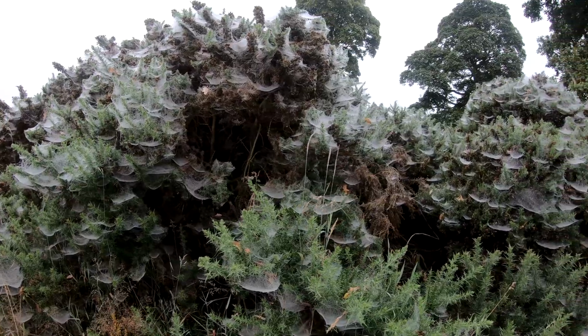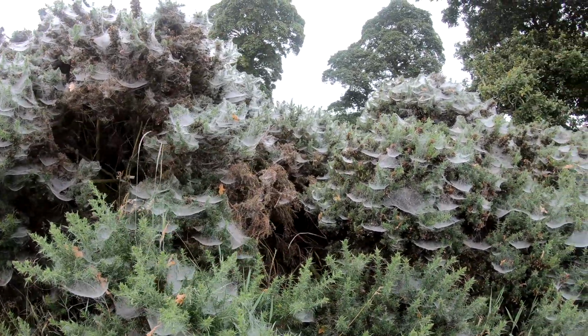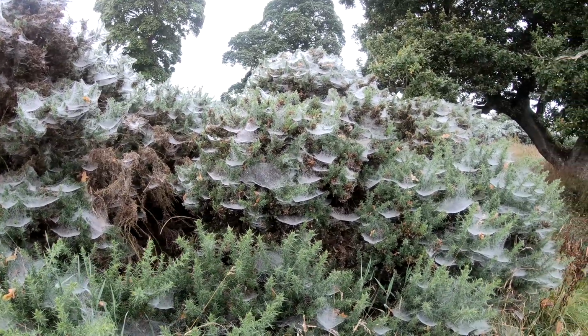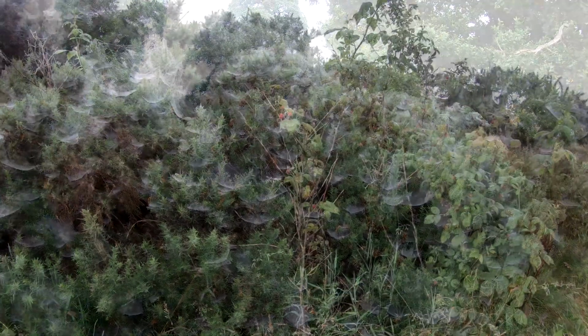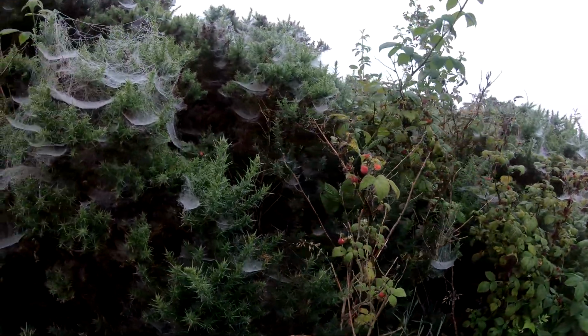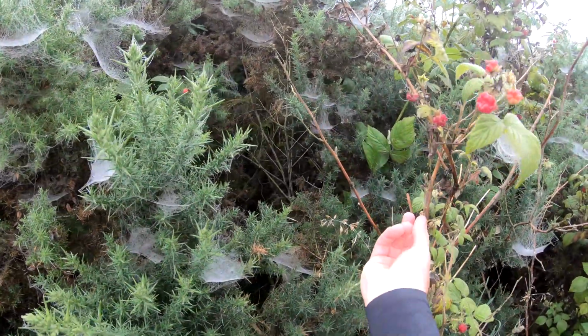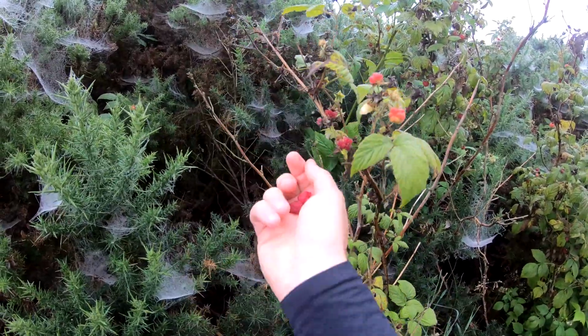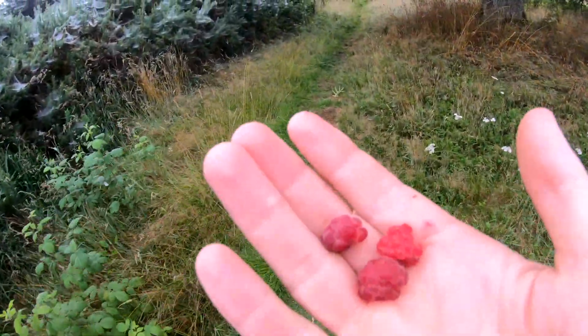As Judith has just said, this makes you realise how many spiders there are in the world. That line with them there, they've put a lot of work in. Now another little treat on the way, wild raspberries. Yummy, yummy. Absolutely delicious.